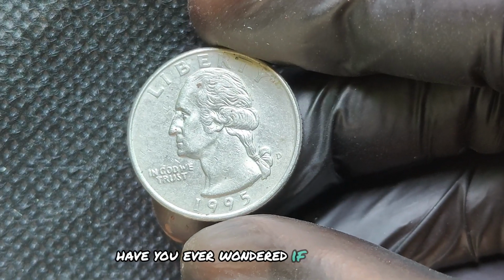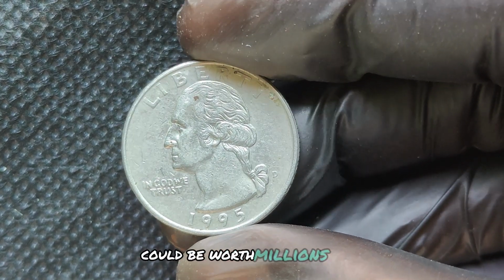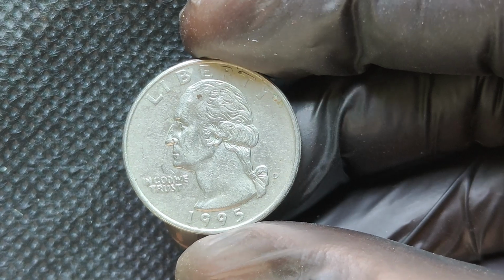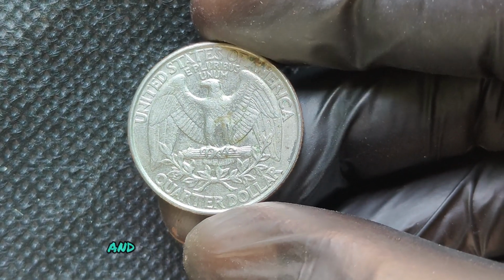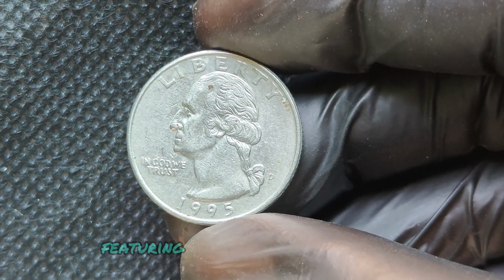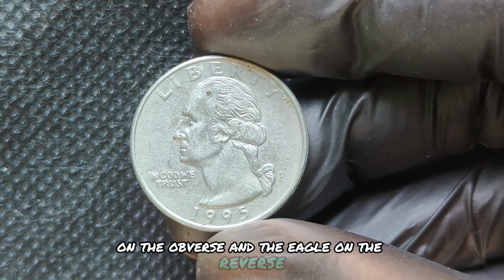Have you ever wondered if that 1995 D quarter dollar coin in your pocket could be worth millions? Well, you might want to take a second look because rare coins like this one can surprise you. The 1995 D Washington quarter was minted at the Denver Mint, and over 1 billion of these coins were produced. On the surface, it may look like any other modern quarter, featuring the classic image of George Washington on the obverse and the eagle on the reverse.